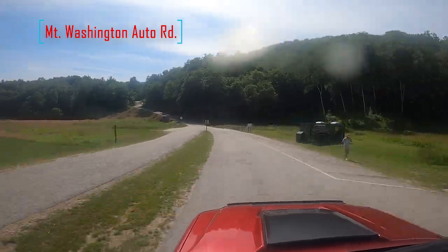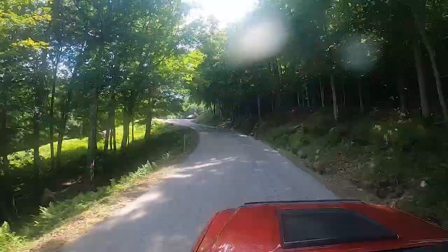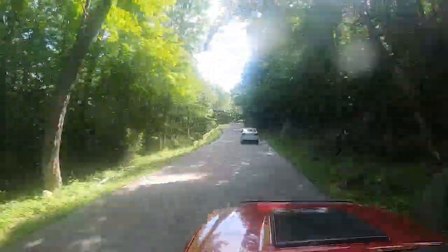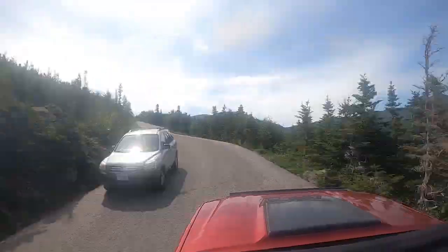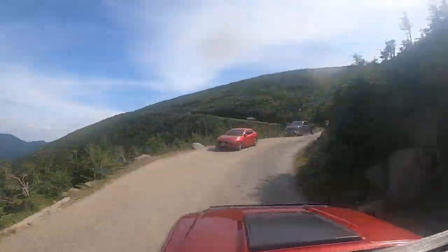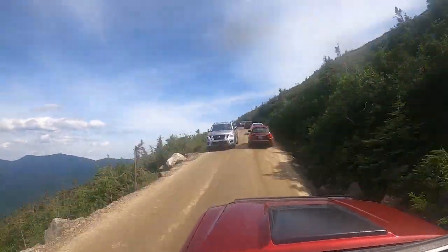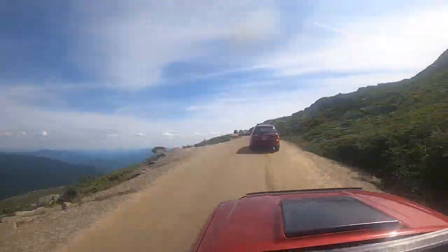Alright, this is the Mount Washington Auto Road. It's a pretty sweet road. It's expensive. It's $35 for a car and an adult, and then $10 for each additional adult. So my wife and I ended up paying $45. I was pretty pissed off about that, but by the end of it, I thought it was probably worth doing at least once. Just have some patience. It's crowded, it's slow, but when you get to the top, it's definitely worth it.